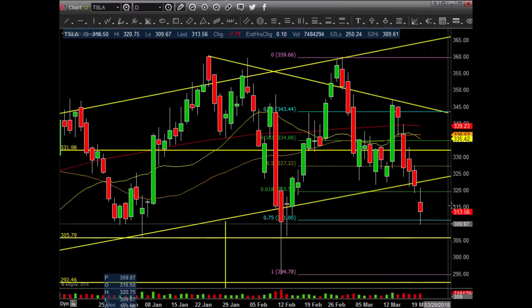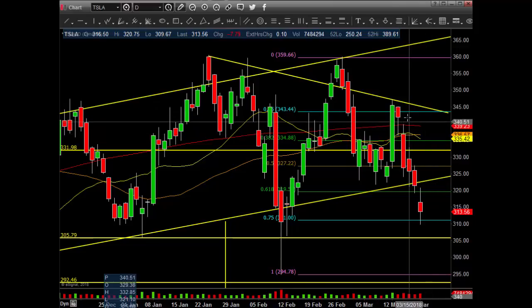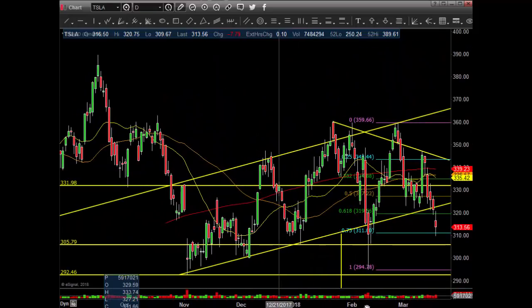Remember, if it stays down here, then it's probably going to be more pain to come. If it retraces up, we'll watch for this area and see if we can get through, fill the gap, and then we'll see how it reacts once it gets up to the moving averages and up here into the 750 and this trend line. So, wow, that's an interesting one on Tesla, guys.